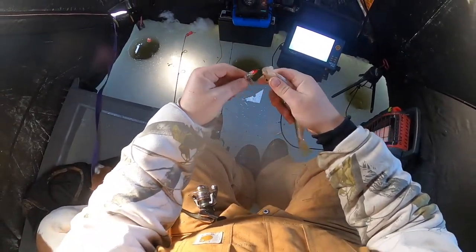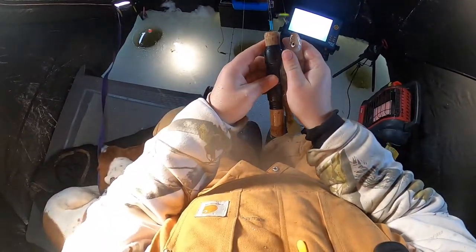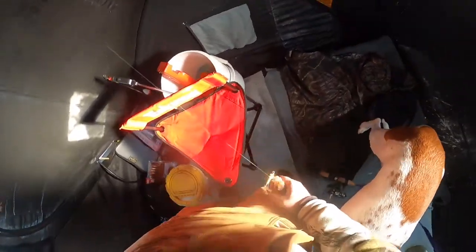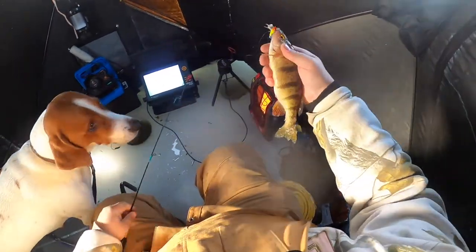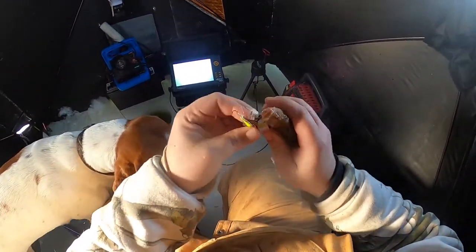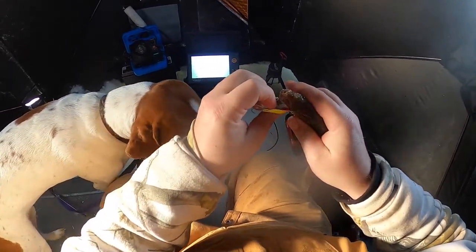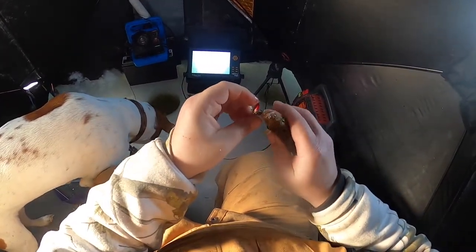This one bit the head of the jig. Looks like another keeper, too. Oh, yeah. 7.5. I was pretty bummed, guys. As soon as this big perch came in and I missed it, the camera shut off, battery died. But as you can see, just got another real nice perch on that jigging wrap again, tipped with the minnow head. These are excellent lures.